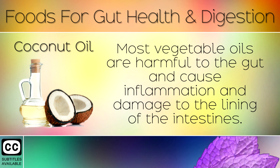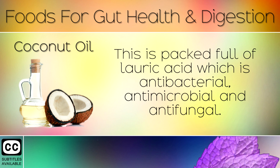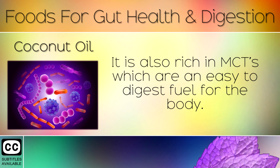3. Coconut oil. Most vegetable oils are harmful to the gut and cause inflammation and damage to the lining of the intestines. Switch to using virgin coconut oil instead. This is packed full of lauric acid, which is antibacterial, antimicrobial, and antifungal. This helps to boost your immune system, heal a leaky gut, and restore balance to the friendly bacteria. It is also rich in MCTs, which are an easy-to-digest fuel for the body.